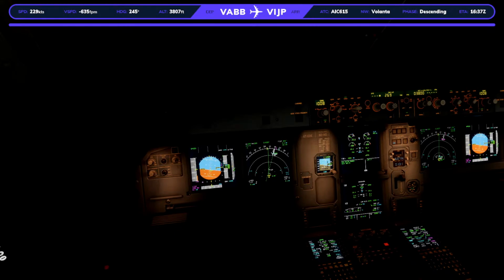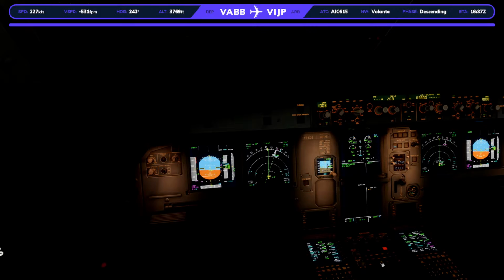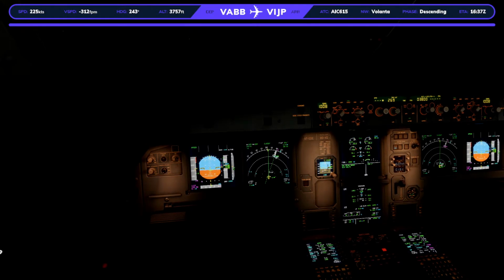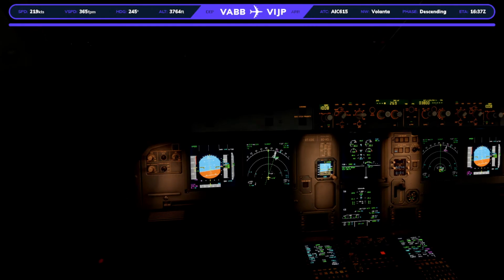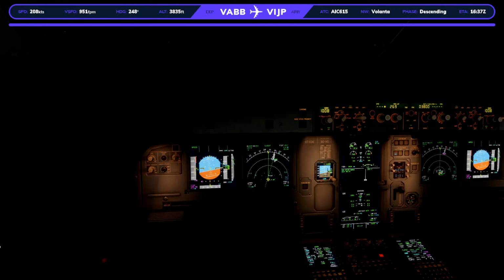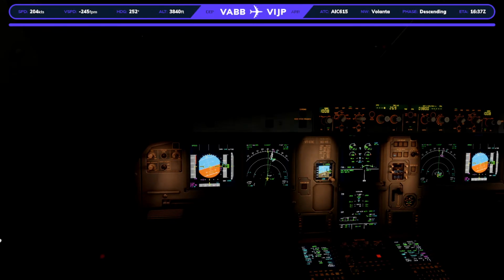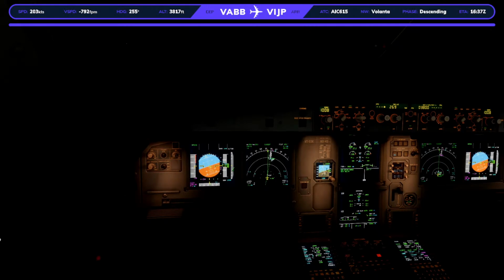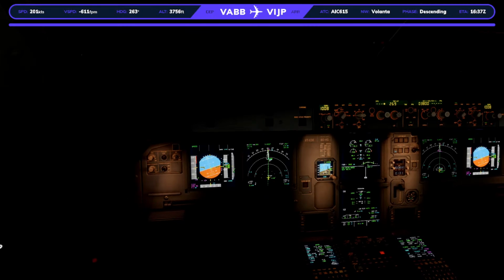Alright, speed check, flaps 1. Speed check. Alright, status AP2 is up. That is already cross checked. Oops, sorry. That was an overclick from my end. Alright, speed check, flaps 2, and let's start descending on the glide. About 800 to 1,000 feet per minute is sufficient.